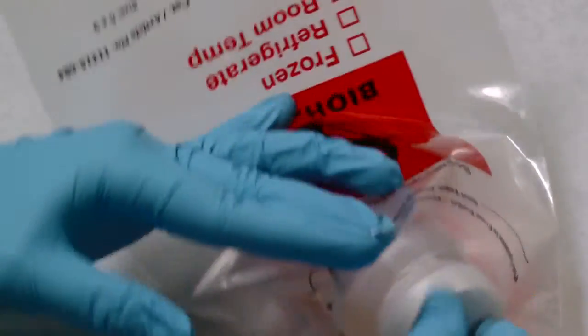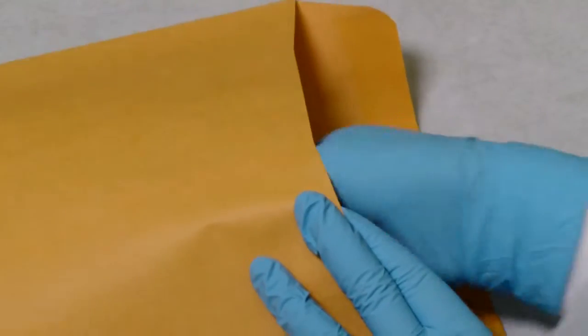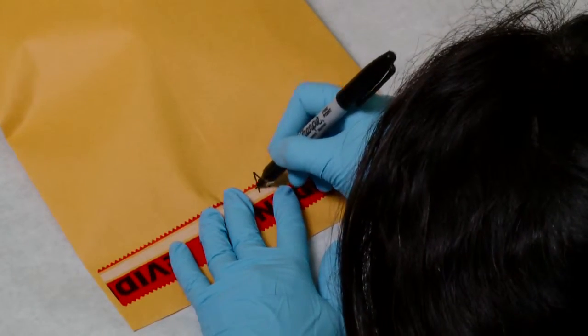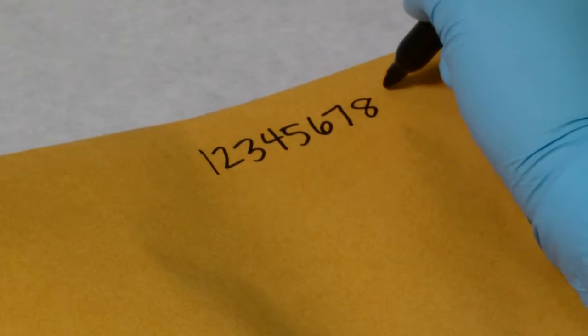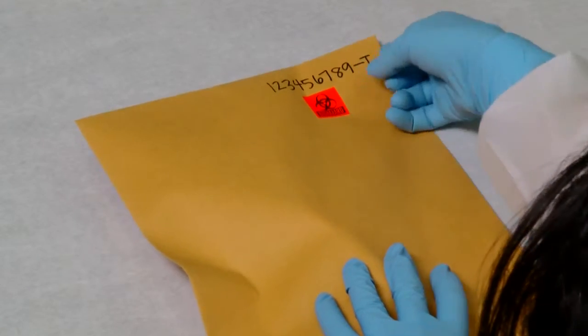Place the urine evidence in a clear biohazard bag and then seal the biohazard bag with tape. The sealed evidence can now be placed in a paper envelope. Seal the envelope with evidence tape and label seal with initials. At a minimum, you must include the agency's case number on the envelope and identify the packaging with a biohazard sticker.